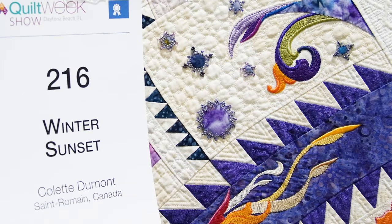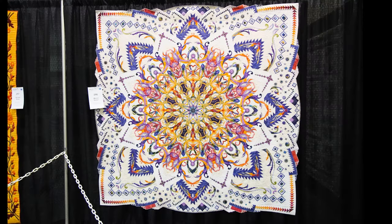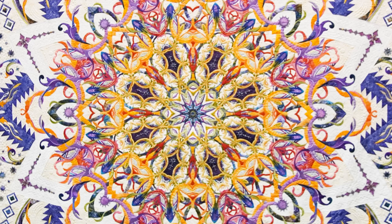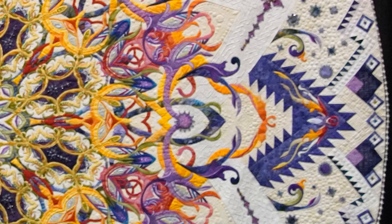The next quilt, called Winter Sunset, was made by Colette Dumont from Quebec, Canada. This was a quilt that was quilted via stationary machine that used hand applique, beading, crystals, embellishments, and digitized embroidery, machine piecing, paper piecing, and free motion quilting. It's really hard to see that in these particular pictures, but it was quite a beautiful piece to see in person, largely due to the techniques used as well as the colors that were used to make this quilt.